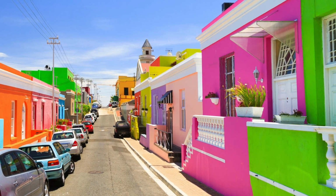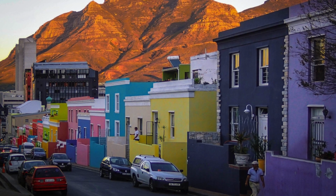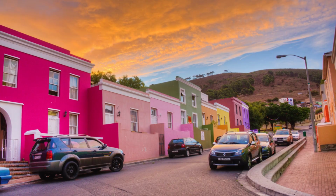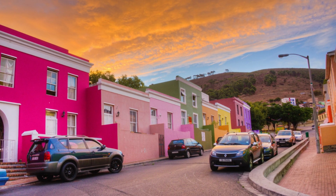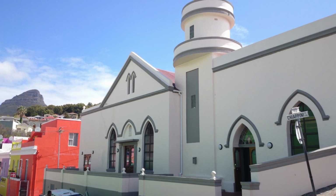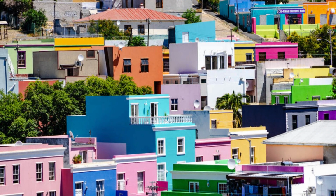Many of the settlers of Bo Kaap are descendants of people enslaved by the Dutch. Their ancestors arrived here in the 1650s from the East Indies. For this reason, the neighborhood has a strong root of Islamic culture, as can be seen from the presence of numerous mosques.